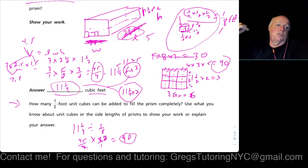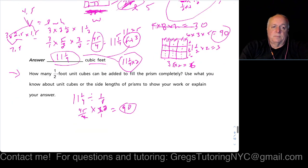So this is geometry. A lot of multiplication. Mixed fractions. We could have used decimals. Go for it. Okay? And multiply a problem. And knowing your formula.